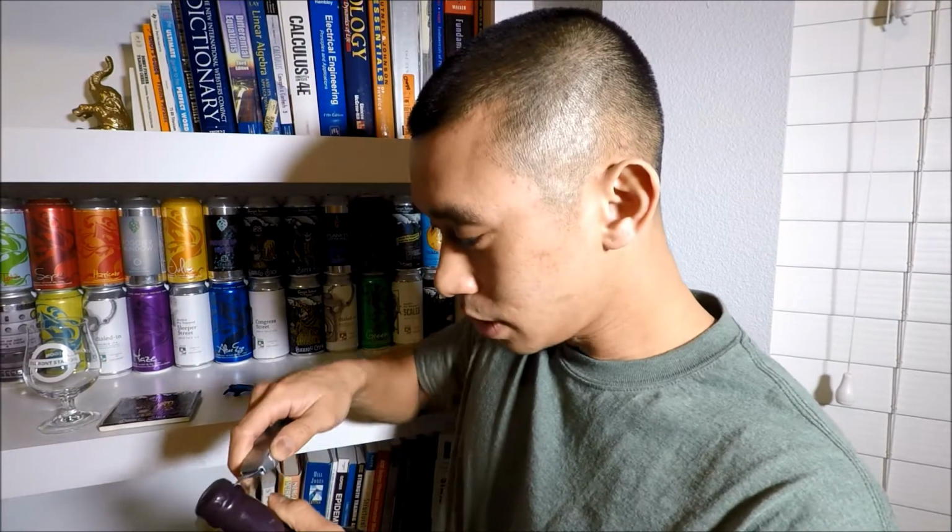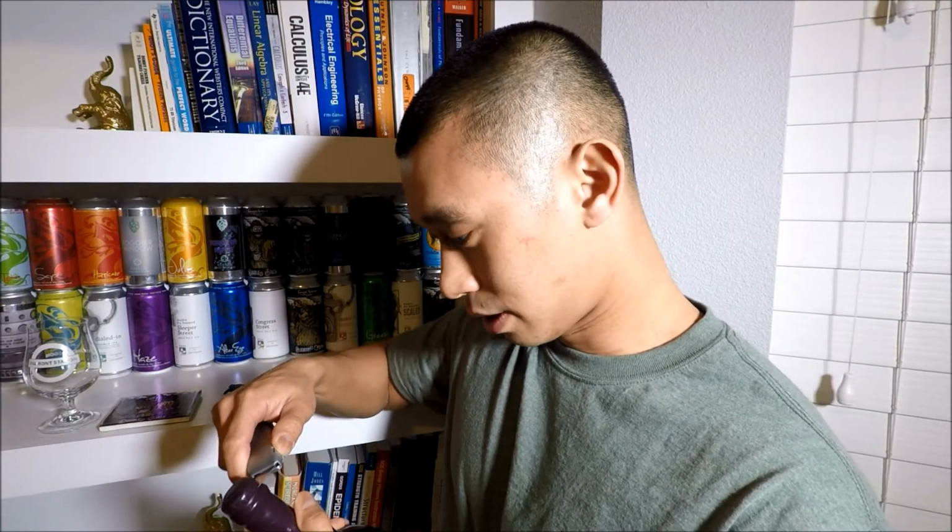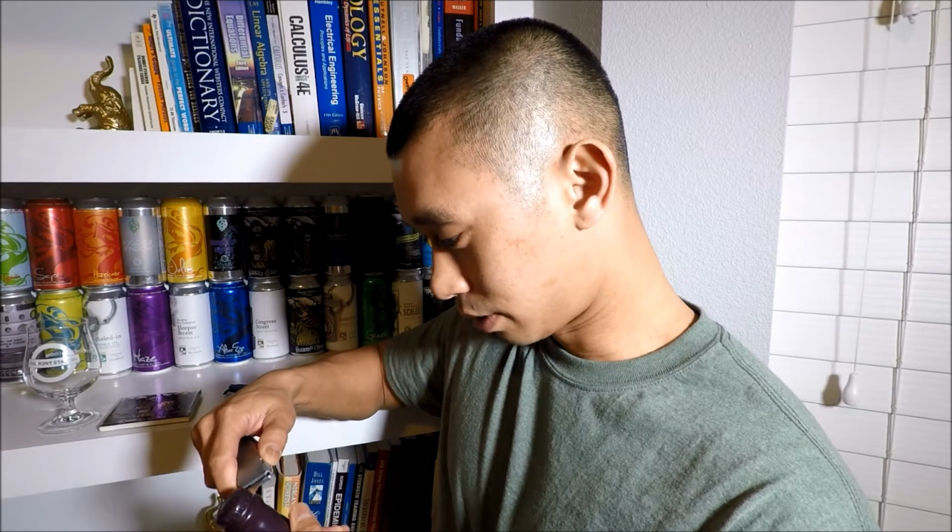But the wax on this looks pretty thick. I don't think I can get just my bottle opener under it, so I've got a box cutter here to help me out. It's going to take me a second to cut through this. Hopefully I don't cut myself.